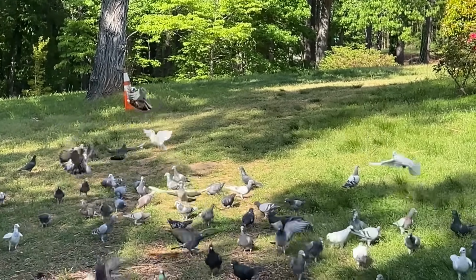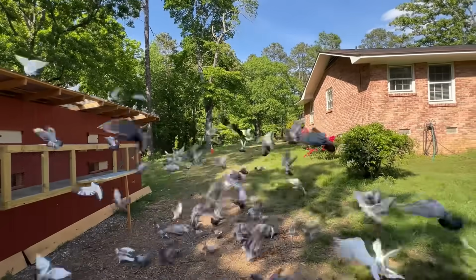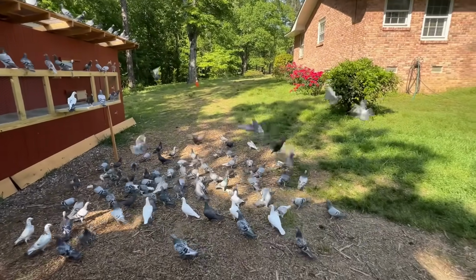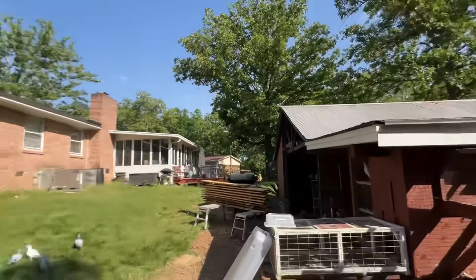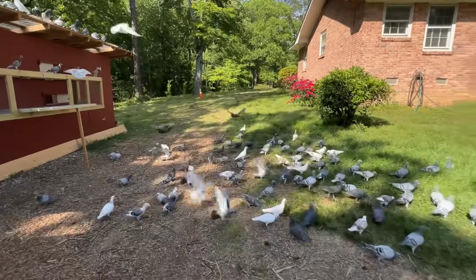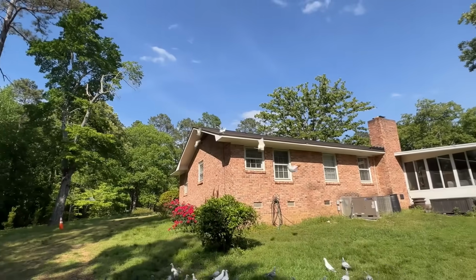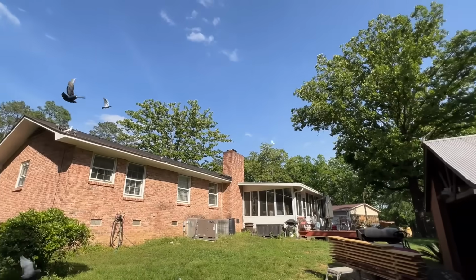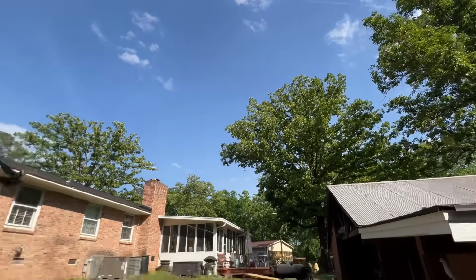I expect pretty soon a lot of them are going to be doing circles around the yard and all that kind of stuff. It's interesting anyway. I knew I didn't want to lose the birds, and I thought, you know, this may be the solution. But see, they can fly. They can fly just fine.